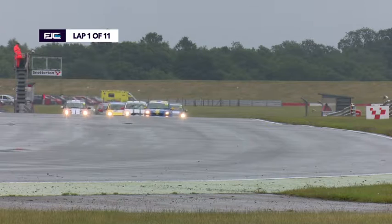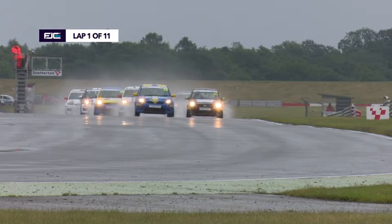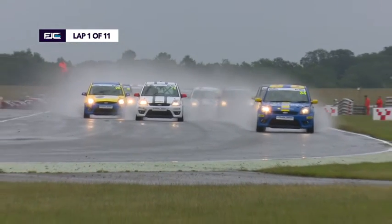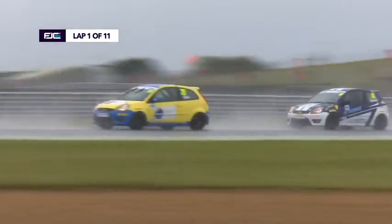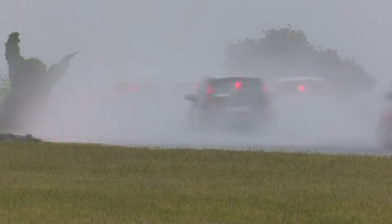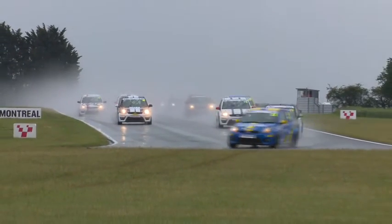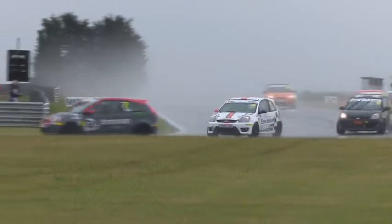It's a recalcitrant start from the poleman Aaron Thompson. Left of shot, he's been left behind. It's his teammate Michael Higgs who leads down into Riches for the first time. Up into second position goes Nathan Edwards, and then Carlito Moracco in third. And Aaron Thompson is left challenging the yellow and blue car of Ronan Quinn. But it's Michael Higgs that leads into Montreal for the first time.